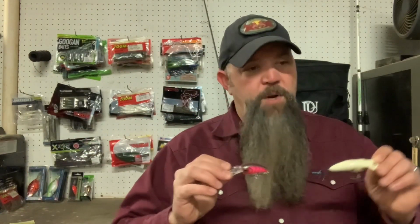But the concept is still the same, similar to what I'm doing with the jig. I'm going to take this dude and I'm going to get him all the way to the bottom, and I'm going to dead stick it. If he floats back up, if you got a floater, you can't dead stick it for quite as long, but the concept still applies. I'm looking to get it down at the bottom, let it wait. Get it back down on the bottom, let it wait.